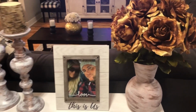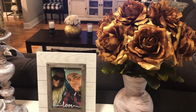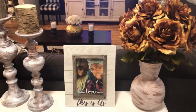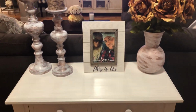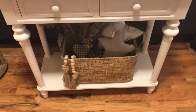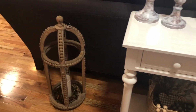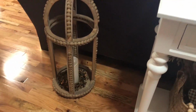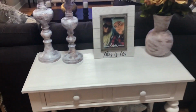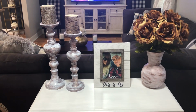I also just got these roses for this vase from Hobby Lobby. They were half off. They're kind of a coppery brownish color, and I thought those went really well with the birch candles and the wicker basket on this little table and my beaded lantern that's over here next to it. So I thought that turned out really cute.